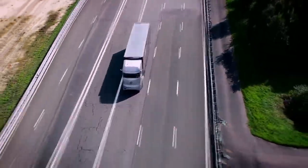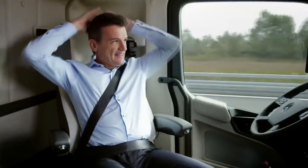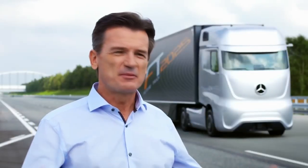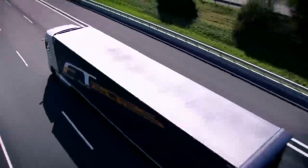Actually, it's very simple, right? You push that button and you lean back and relax. That's all that it's about. Everything else has been done by the system. The system takes over and pilots you through the traffic. It's just great. It's a good feeling.